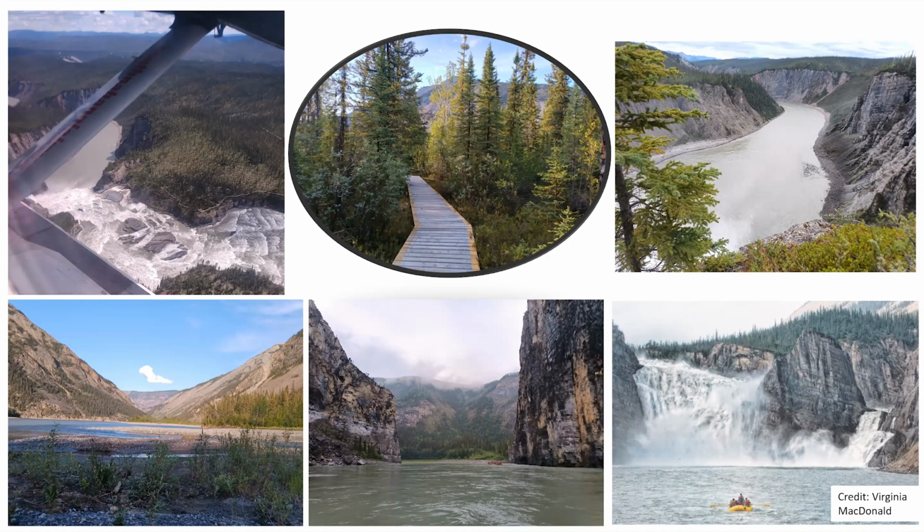And then the bottom left is taken from one of the campsites. So all the campsites along the route were either on beaches or on floodplains, so areas that would have flooded when the waters were higher. So again, that's where most of the plants would have been found.